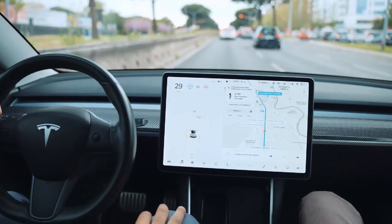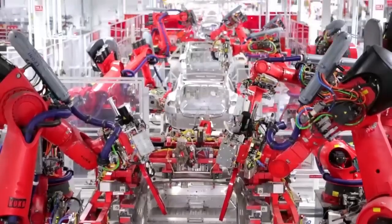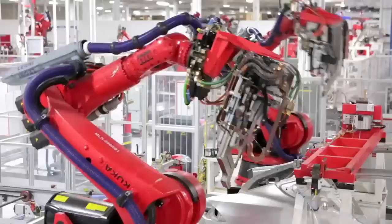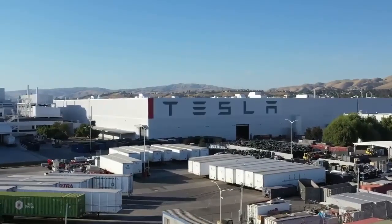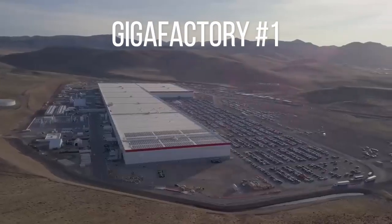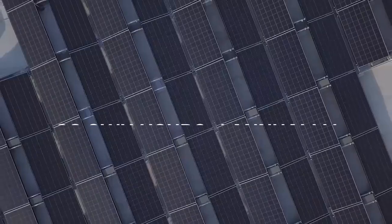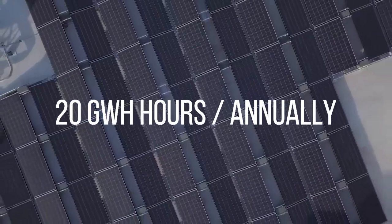We'll see how Tesla integrates groundbreaking engineering with renewable energy, automation, and software to build some of the world's most innovative electric cars. It all starts at Tesla's cutting-edge Gigafactory assembly plants, like Gigafactory 1 near Sparks, Nevada, spanning 5.4 million square feet. Gigafactory 1 alone produces 20 gigawatt-hours of battery storage annually.